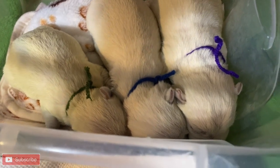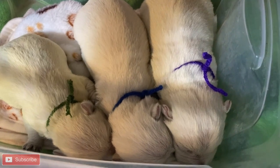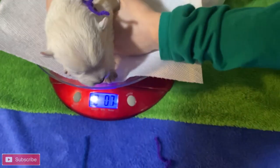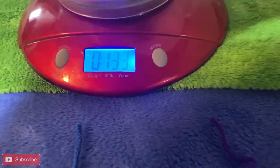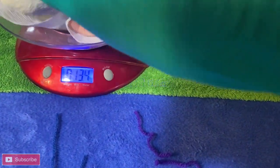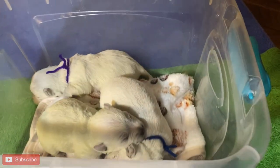Belle, you want to get purple girl out? We'll see how much she weighs right here. Yeah. Okay, nice and easy. Put her on the scale, nice and easy. Good job. And she weighs 13.4 ounces. Okay, very good. You can put her back in the bin. 13.4 ounces. Like I say, they are 11 days old now.